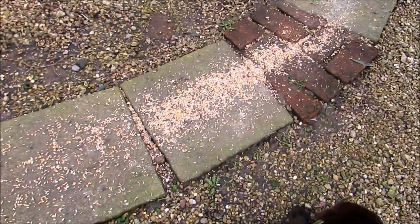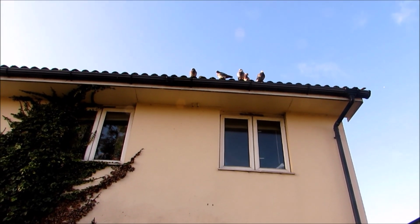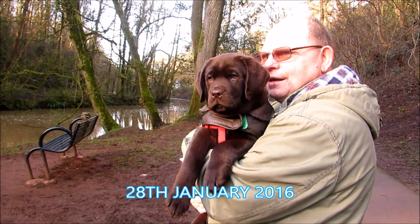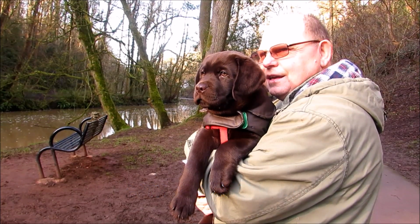Just fed the pigeons, and they're all up there waiting for their dinner. There's another one there. Do you see? Max will be 11 weeks tomorrow. There he is, see? Here he comes.